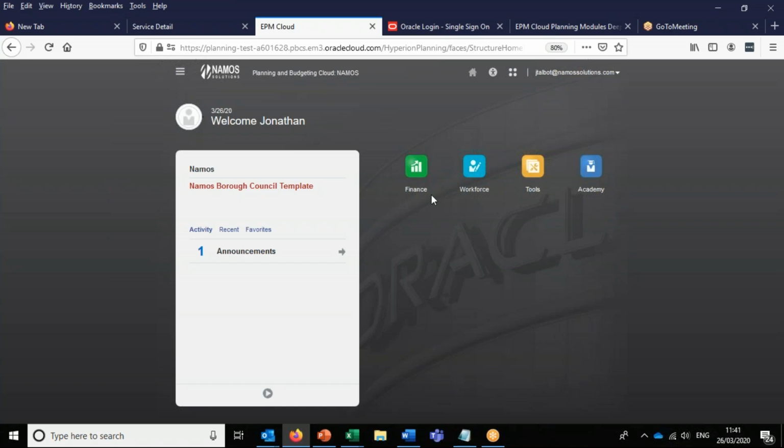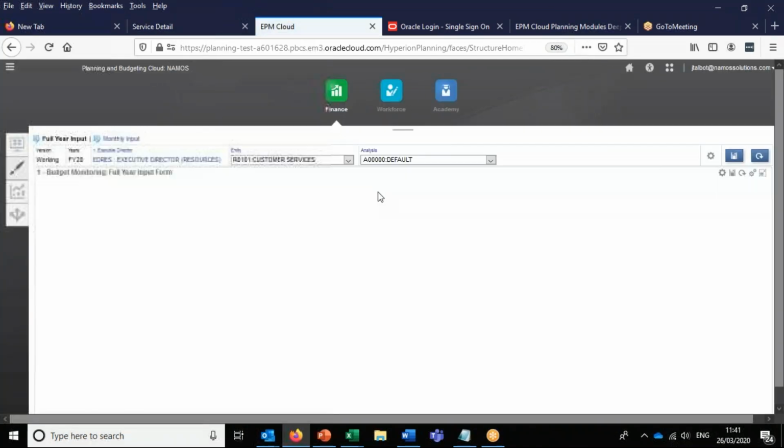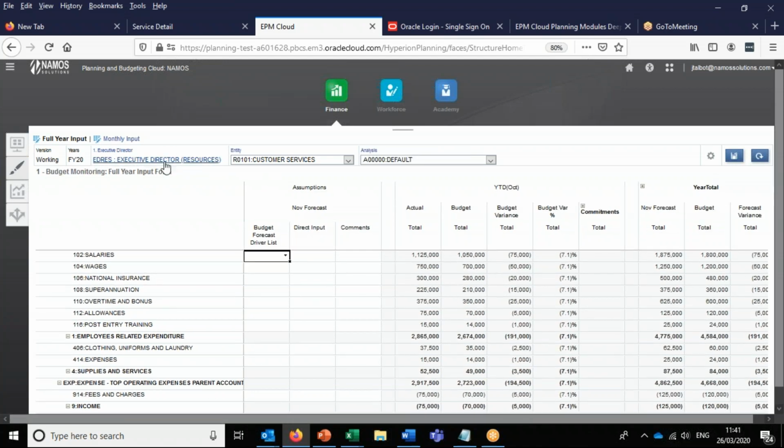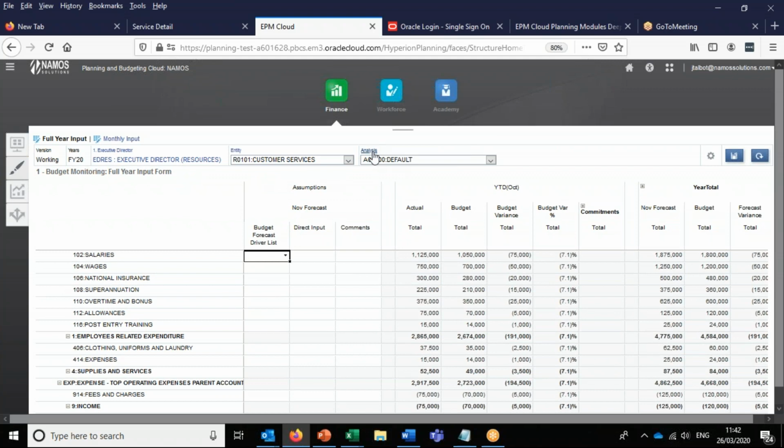So we've got two tiles here, finance and workforce. Finance is my budget monitoring, then workforce is my employee level planning. So first, I'll go into my finance task. So as you see here, I've got my budget monitoring. At the moment, I'm looking at my Executive Director of Resources. I'm looking at the Customer Services Cost Centre. And in this, we've also got analysis codes, or you may call them project codes.